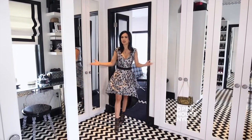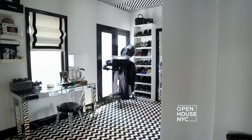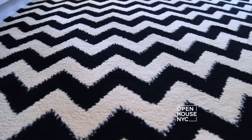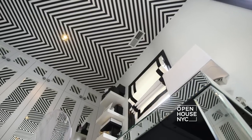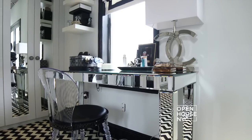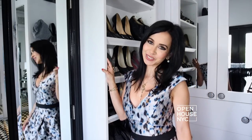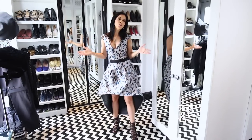Now this is my favorite room of the house. This dressing room really reflects my glamouristic style. From wall-to-wall chevron carpet installation that matched the wallpaper on the ceiling, to all the mirrored details from the vanity to the door fronts, to these exposed shoe shelves, because no woman can have enough shoes. With a master suite like this, who needs a swanky hotel?